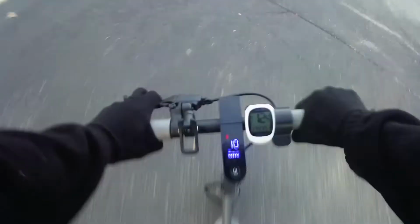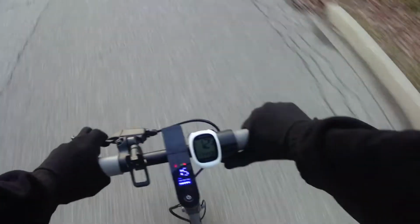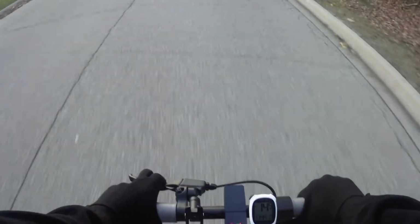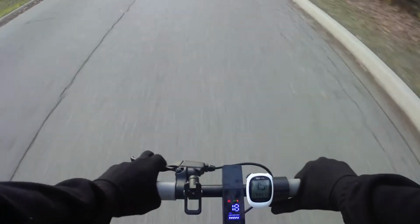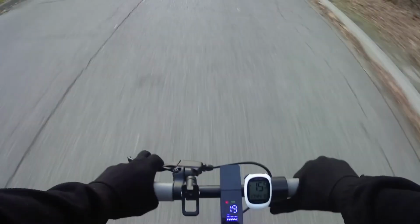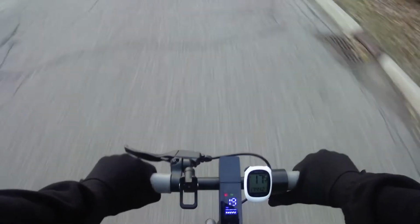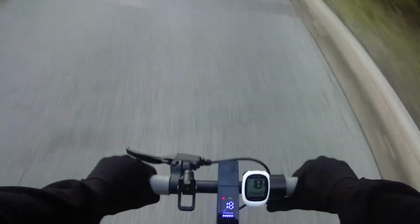Okay. Let's go out on the main strip. Obviously the board is smaller than the NAVIC. Let's see what she does as far as speed. So it says 17, but my GPS reads 15 right now. 16. 17.5 and then 18.